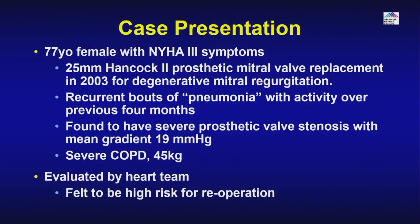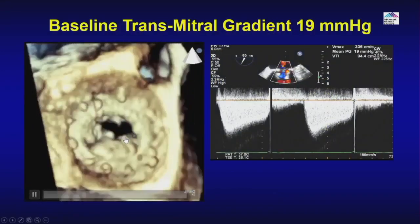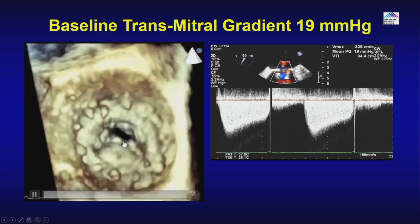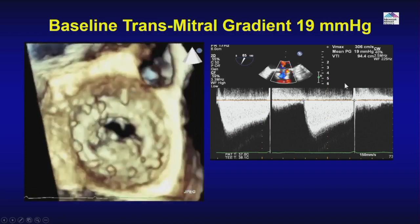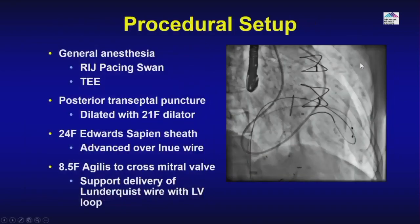So essentially we are saying that valve in MAC, which is native calcific mitral annular calcification, is not a good treatment. So just to show you a case, again, a 77-year-old lady, multiple comorbidities, who had a 25 millimeter Hancock prosthetic mitral valve, with heart failure, and was not a candidate for surgery. You see the prosthetic valve, and there's degeneration and some regurgitation in her. She had a gradient of 19 millimeters of mercury across that valve.